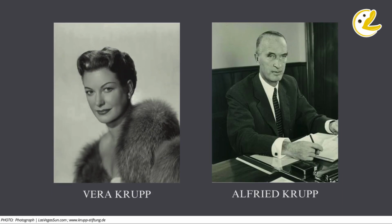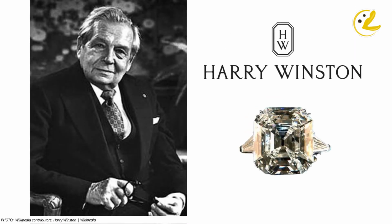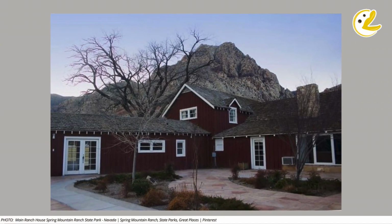This massive diamond first landed on and adorned the hand of Vera Krupp, who was a German film star and was married to her childhood sweetheart Alfred Krupp, a German industrialist and war offender. Vera reportedly purchased the diamond in 1957 from the famous jeweler Harry Winston for $275,000, around the same time when she moved into her sprawling 520-acre ranch property in Las Vegas, Nevada.